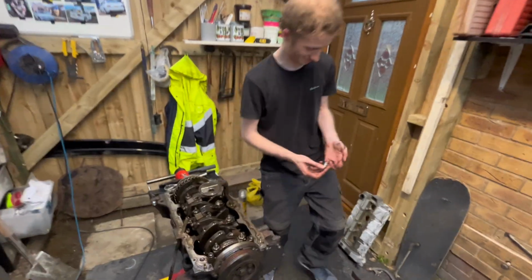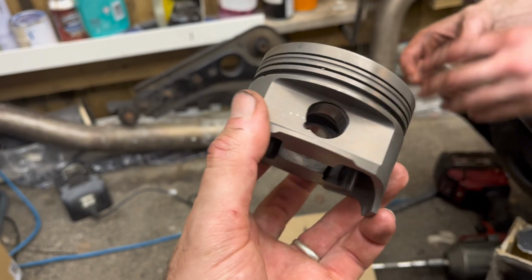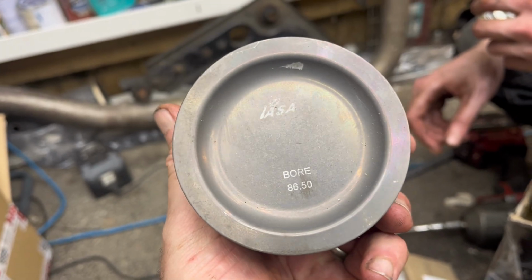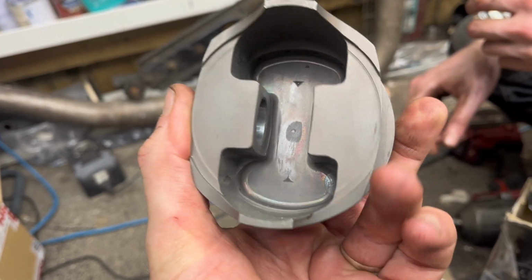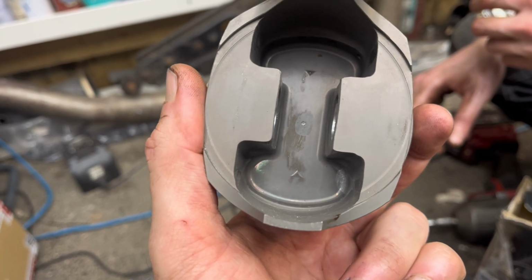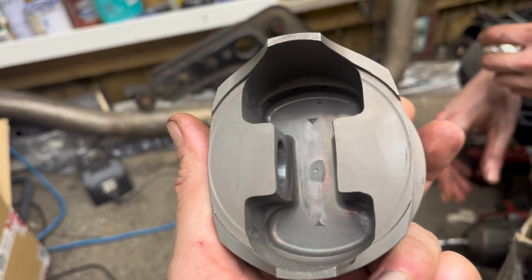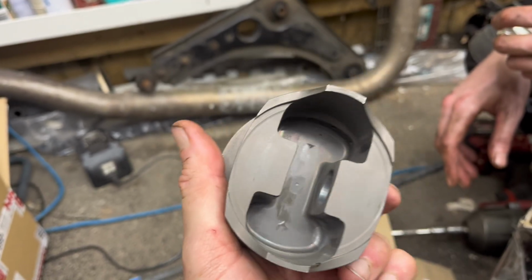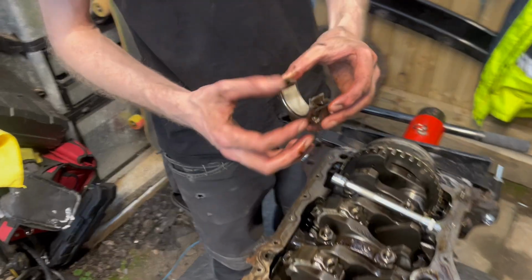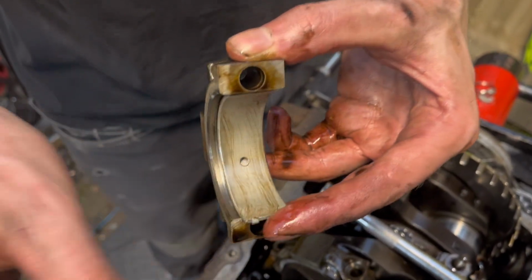Big hope. Whilst we're just doing that, obviously James will be taking the pistons because we're going to go to the machine shop and just take a look at them. So 86.5, so it's 0.5 over bore. We worked it out, it'll be a 2 litre 0.044, so I think we're looking at something like that. It'll actually be a real 2 litre now, not a 998. But yeah, not bad pistons, all custom made. Happy with them.